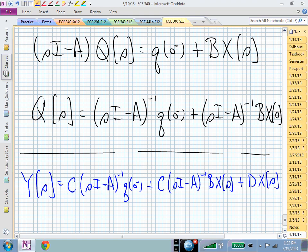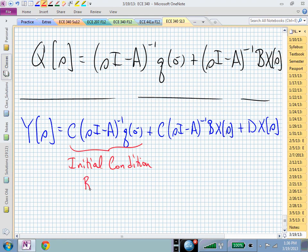And now I have my total response if I were to inverse Laplace transform that. This piece is the response due to the initial condition, and I could call that the initial condition response.